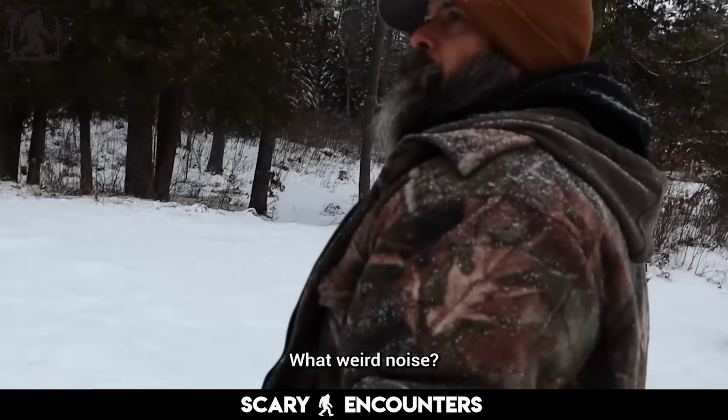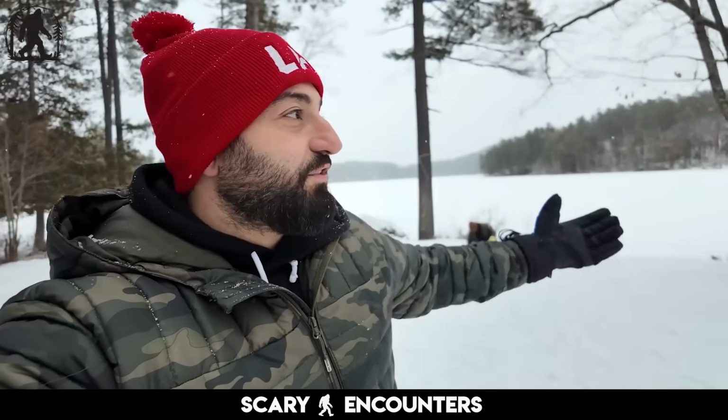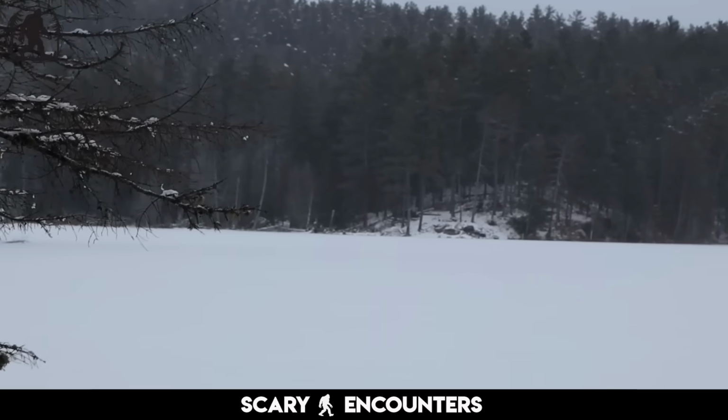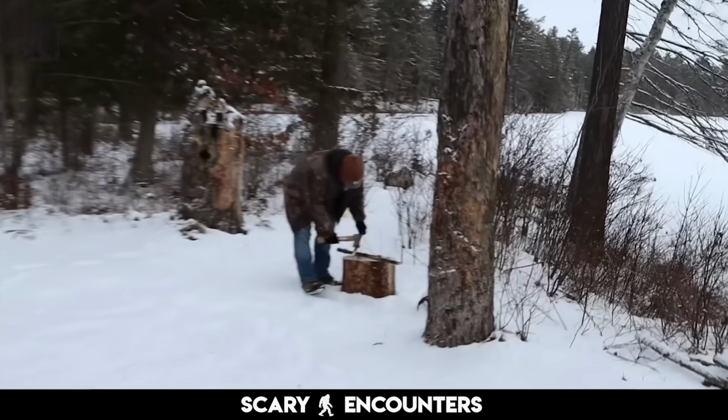That was a weird noise. Mo wonders aloud whether it could be a moose, but the sound doesn't match anything he's heard before. The growl feels primal, something unnatural. As the hours pass, Mo's friend Chris starts building a makeshift shelter, despite them already having one.